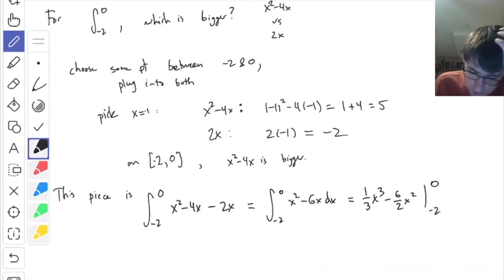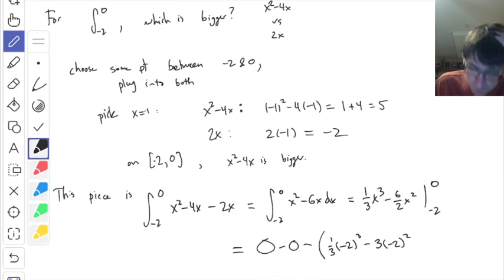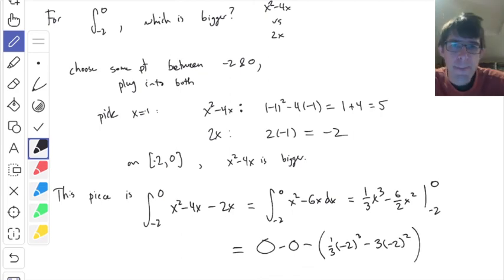6 over 2 is 3, of course, but whatever. Plug the 0 in, I get 0 minus 0, and then subtract, plug in -2. 1/3 times -2 cubed minus, I'll write a 3 there, times -2 squared. All right, this is the first area. We're getting there eventually. There's a lot of steps, but I hope you feel that each individual step is not really that hard. It's just you gotta put together a lot of ingredients.